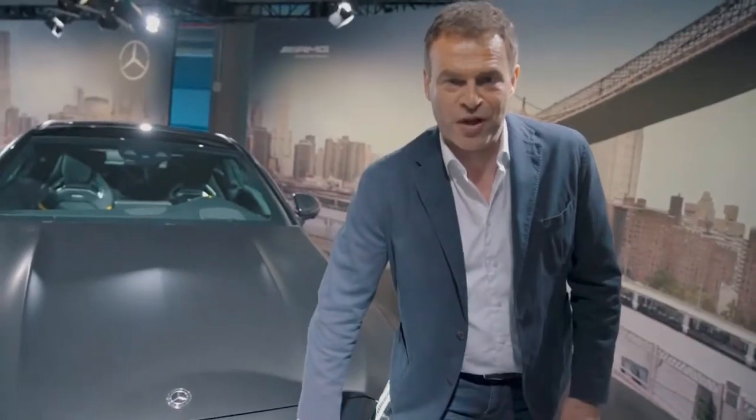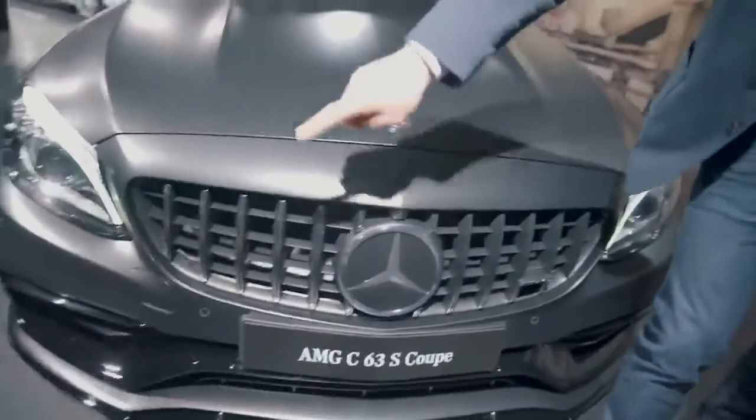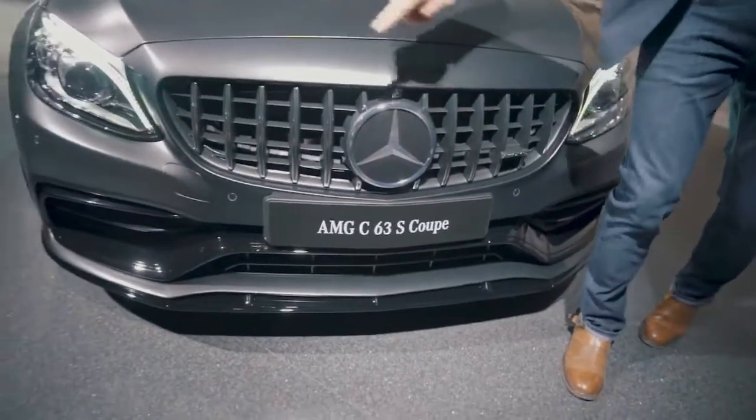C63 facelift. As you can see, facelift. We introduced the AMG signature grille right away in the front here. We worked a little bit on aerodynamic features in the front, as you can see as well.